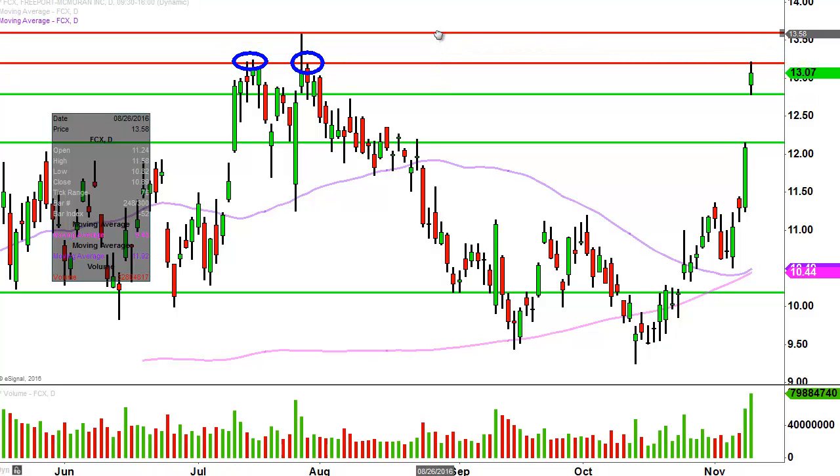Next area of resistance after 1320, up there around $13.60. So all in all, no doubt about it, very powerful day today. Big volumes. It'll be interesting to see if the bulls can continue to build upon this momentum going forward.